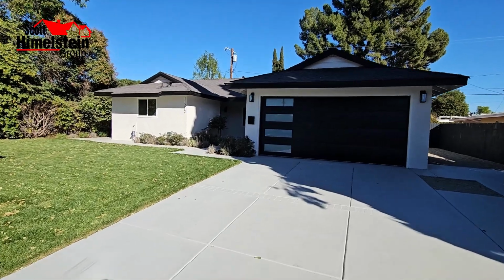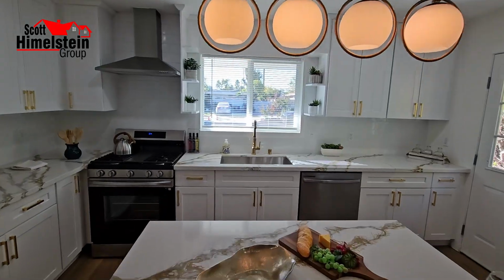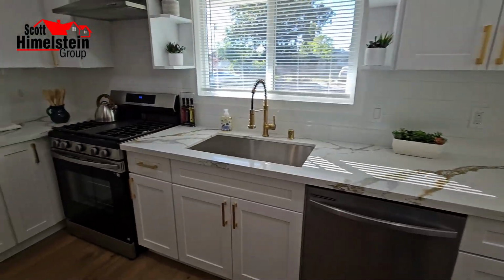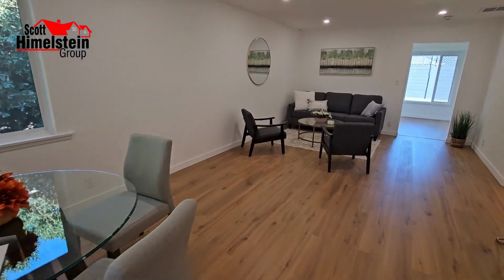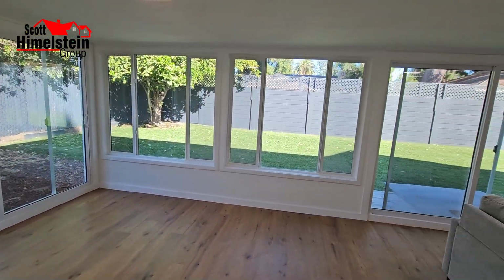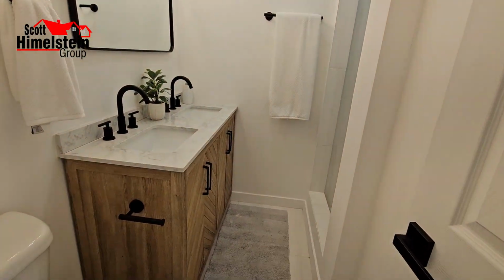Where can you find a remodeled home in Granada Hills on a tree-lined street? Well, on today's home tour, we're going to be looking at a 4-bedroom, 2-bath remodeled house that's over 1,700 square feet of living space sitting on over a 7,000 square foot lot. And make sure you stay tuned till the end of this video.